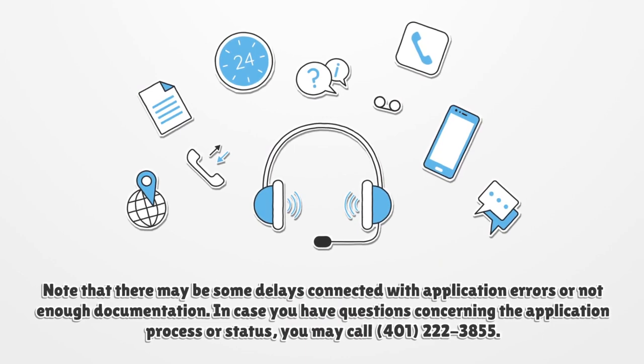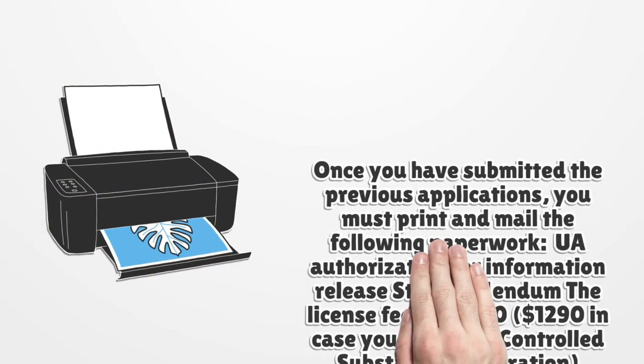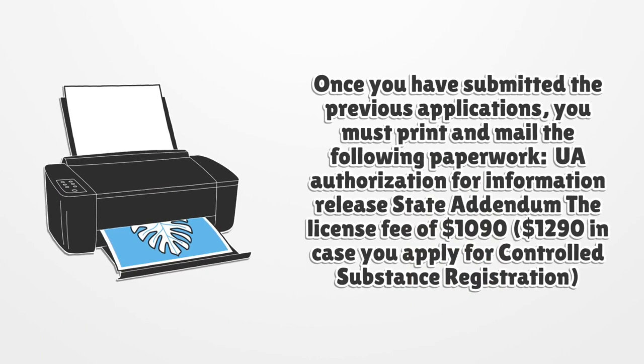In case you have questions concerning the application process or status, you may call 401-222-3855. Once you have submitted the previous applications, you must print and mail the following paperwork. Authorization for information release. State addendum. The license fee of $1,090, $1,290 in case you apply for controlled substance registration.